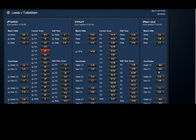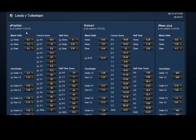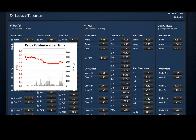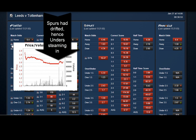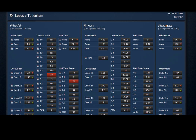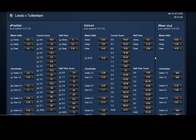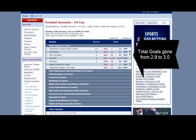Just go back to the automated page there. You can see that Pinnacle priced it a lot lower as well. So you have two leading firms, bookmakers and spread firms, listing a lot lower than Betfair. And the reason it happened was that Spurs drifted. Spurs were the favourites, their match odds drifted, so unders came in.